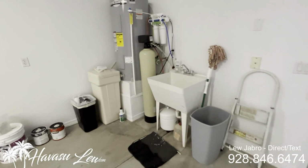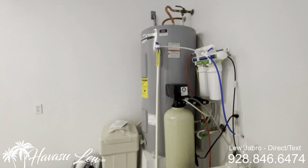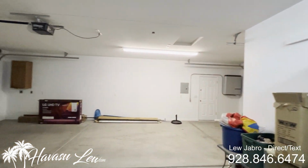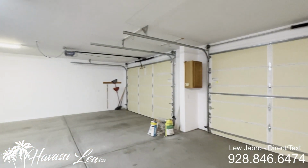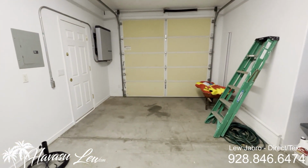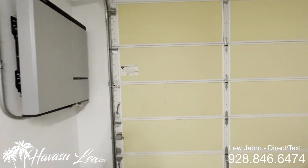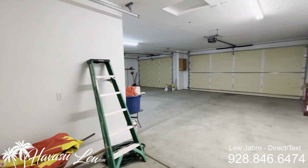So you have your utility sink, reverse osmosis, water heater, and soft water. Also looks like it's plumbed for a central vac. And then you have a roll-up door to the rear. Your solar panel stuff back here is installed. Again, this is an owned system, so there's no lease or monthly payments.